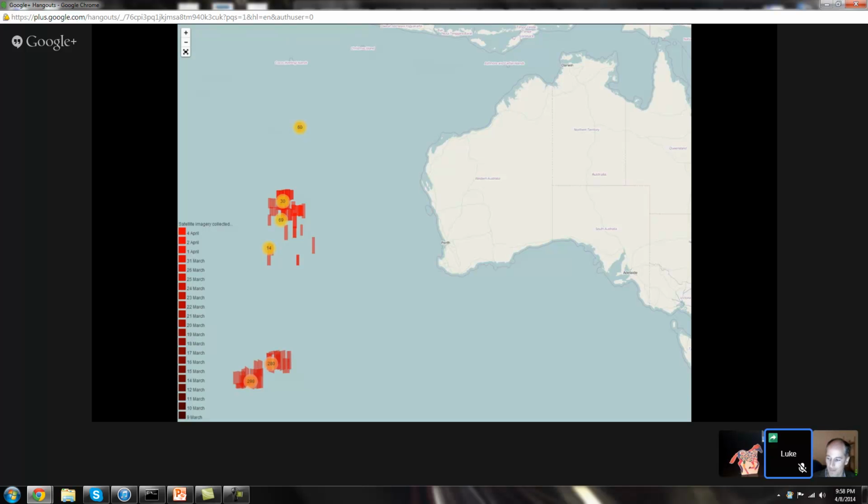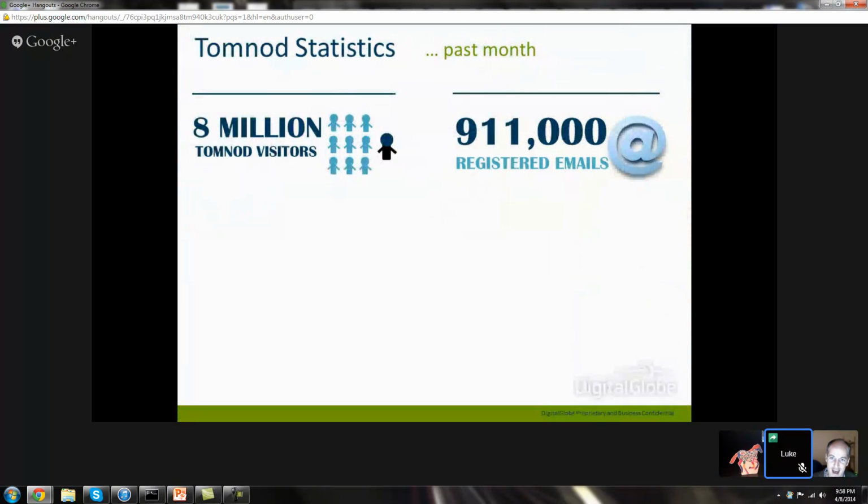So here are a couple of quick statistics. We've had a really amazing response from the crowd, and I'm incredibly grateful to everyone who's participated on Tomnod. This has far exceeded any campaign that we've run before. In the last month, we've had more than 8 million people come to visit the Tomnod website. And I'm not sure about this, but I think this may be one of the largest crowdsourcing campaigns ever.